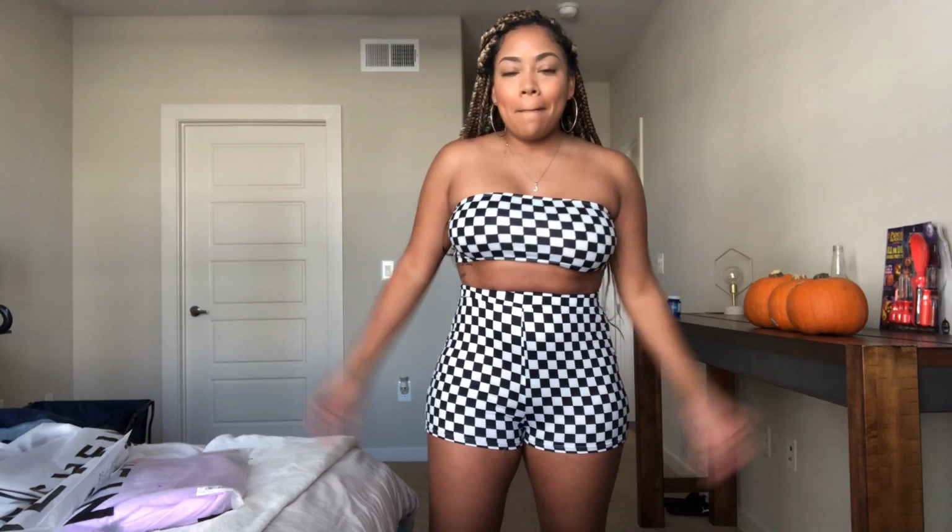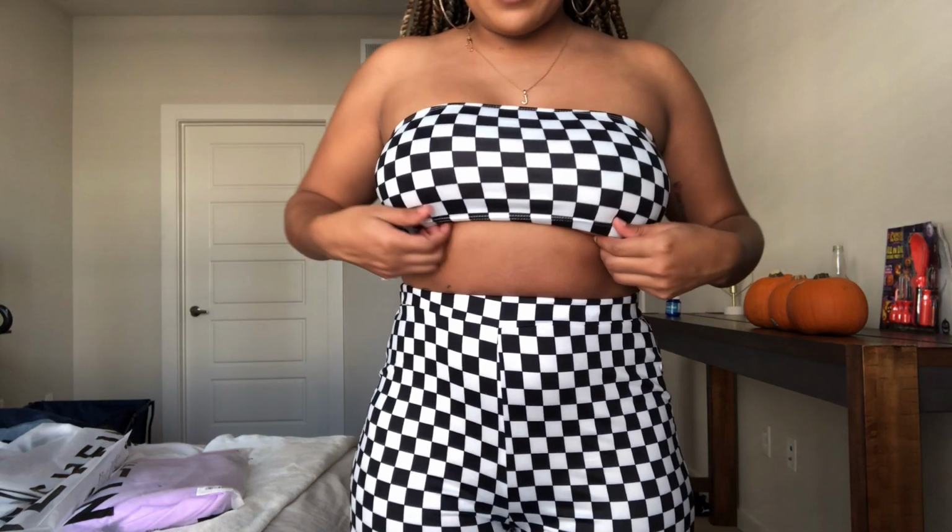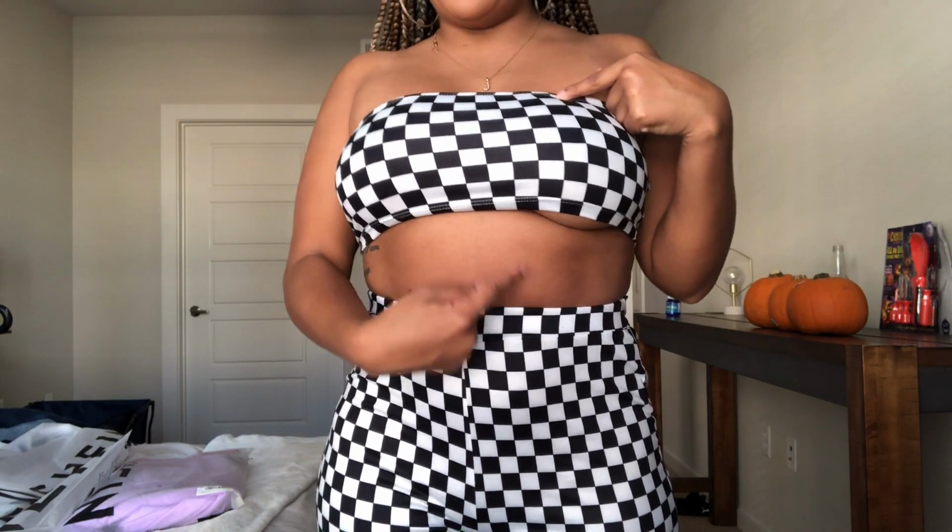So I have this biker short set. I'm not gonna lie, this top leaves a lot of room for error.